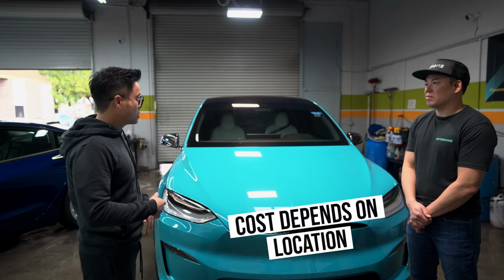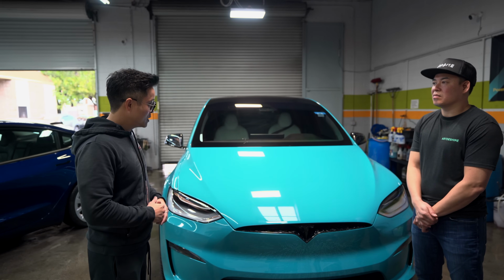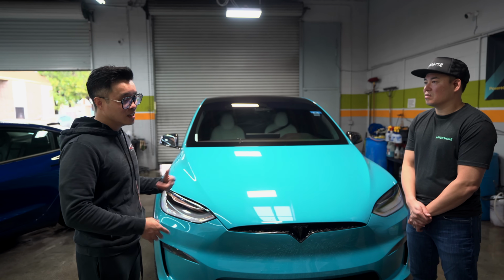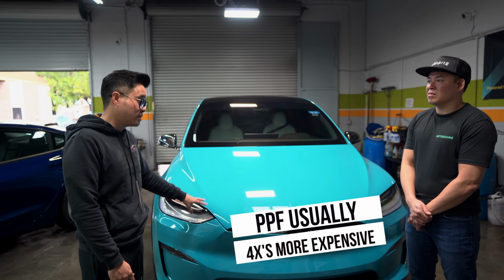And it really depends on where you live, either in California or Iowa. The price is going to vary. Usually, if you're going to do coating, you have different tiers, but you're basically looking at PPF being about 4 times the price of coatings.